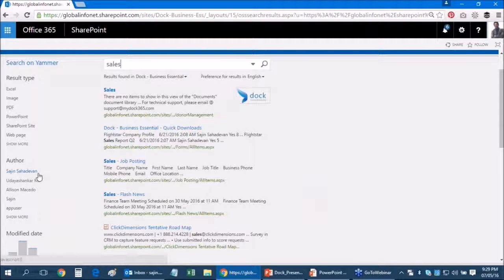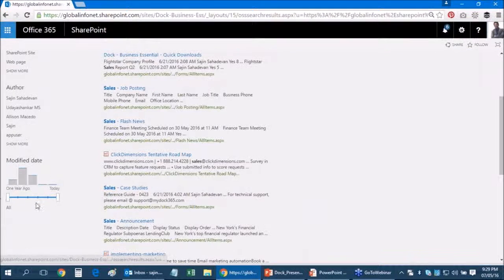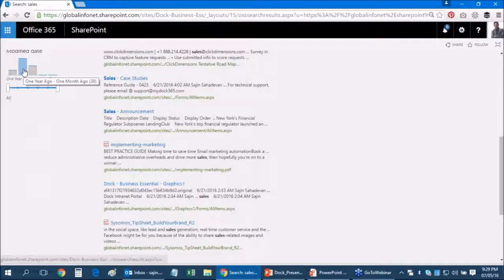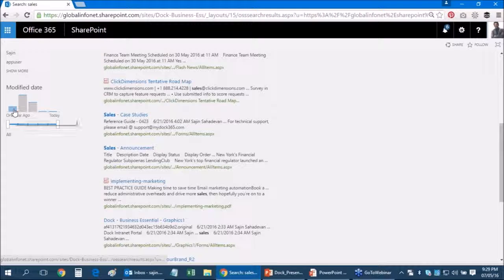Also, I can search based on the author, so on my name or someone else's. I can also bring in a filter over here. So I want to see sales related documents probably 1 week ago or 1 month ago to 1 week ago. This is based on a graphical representation. So if you see, I have 38 posts between 1 year ago and 1 month ago. I have 21 posts between 1 month ago and 1 week ago. And earlier than 1 year ago was like 11 posts. So I can actually go here and click and then I can find out.